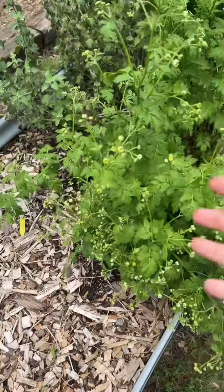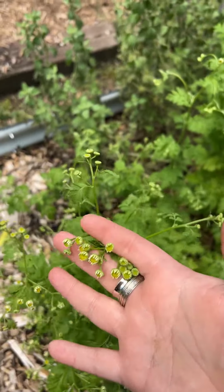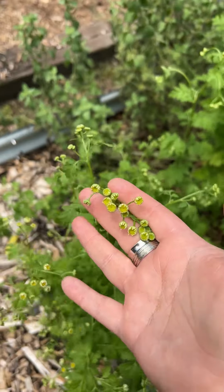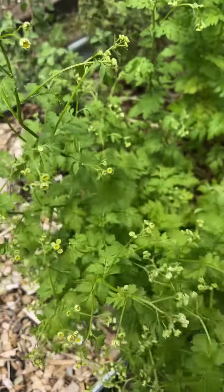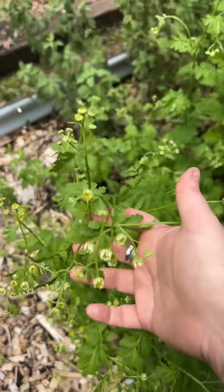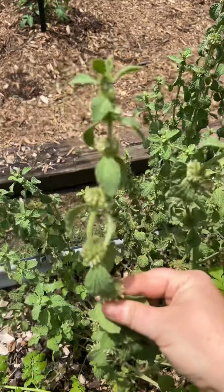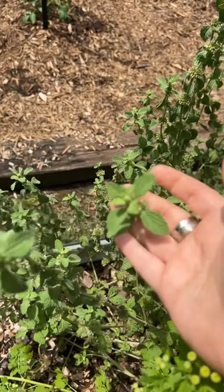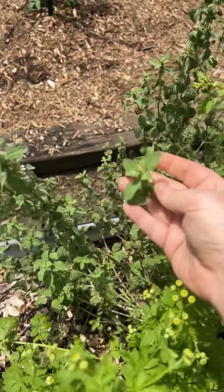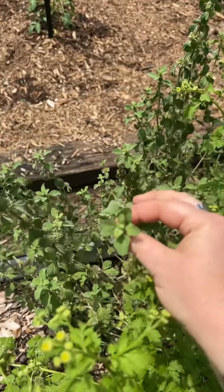This is feverfew that's about to bloom. Feverfew is a wonderful remedy for migraine headaches in particular. It's also good for any sort of sickness. If you're running a fever, as it's named feverfew, it can be helpful. This is horehound that is going to seed and starting to flower. Horehound is another really good one to grow for a family because it aids with cough and cold, and you can make a horehound cough drop or cough syrup out of it.